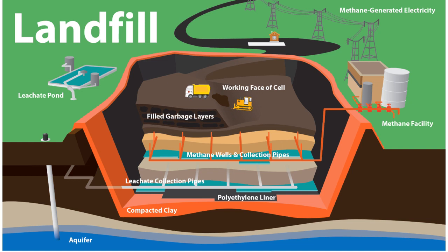Methane is a greenhouse gas, and it comes from all this organic stuff breaking down in the landfill. It's really nasty stuff that causes air pollution. So what we do is we actually capture the methane and turn it into electricity to power your homes. And so that way you only have nice, clean air to breathe.